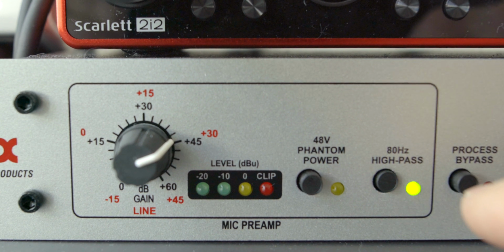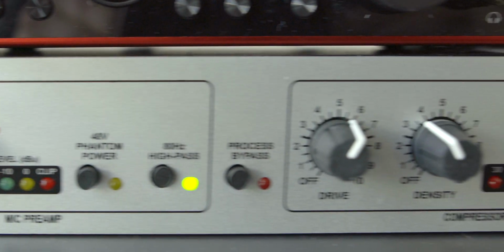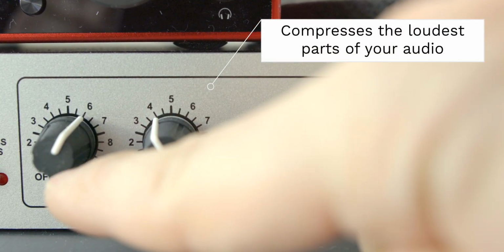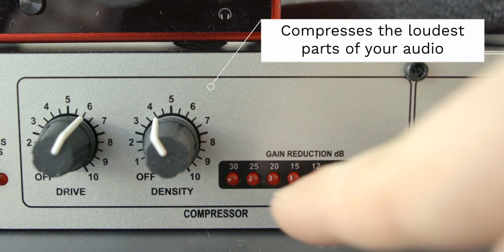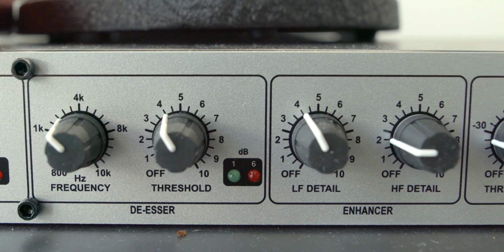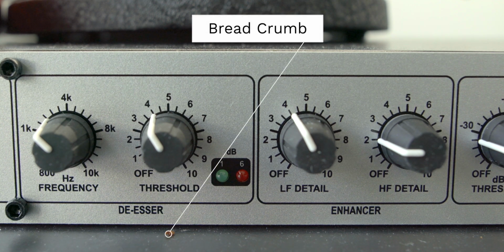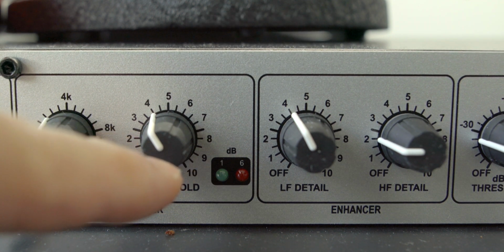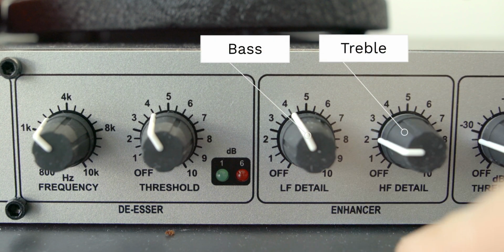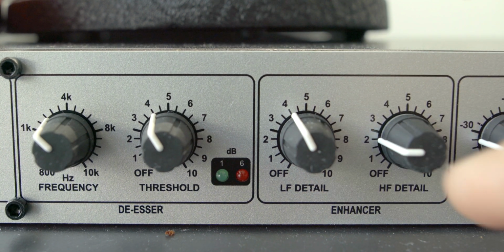Next to that, the process bypass function, so you can record sans processing. Next up is the hardware-based compressor. The drive knob affects how much compression, and the density knob controls the release. Moving right along, we have a de-esser, which is a specialized type of compressor that addresses that S frequency. The enhancer section will help the clarity of your voice by boosting the low frequency and the high frequency.